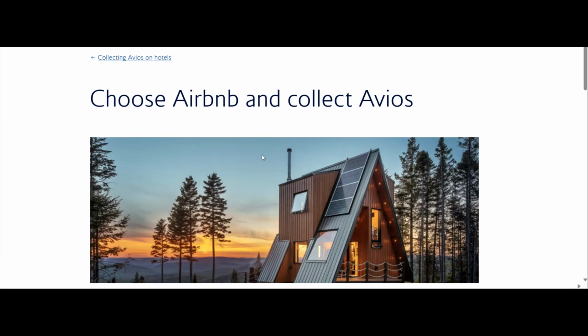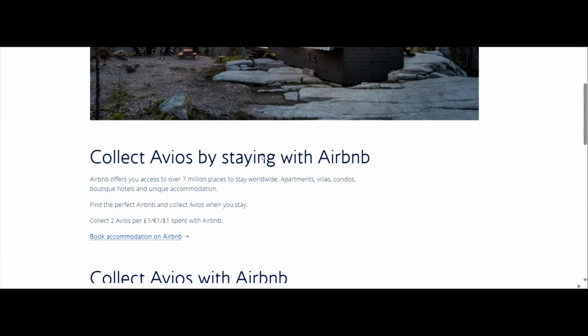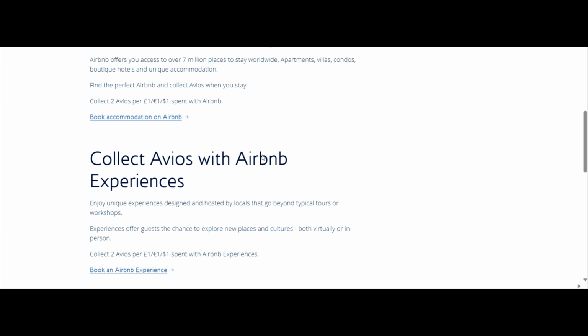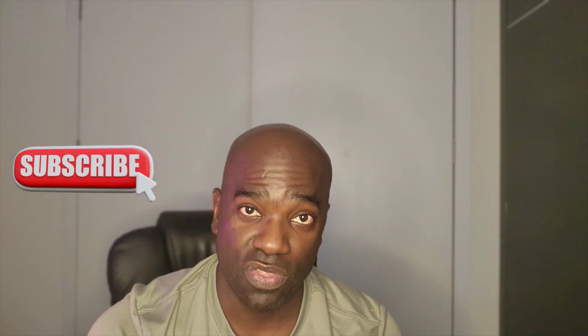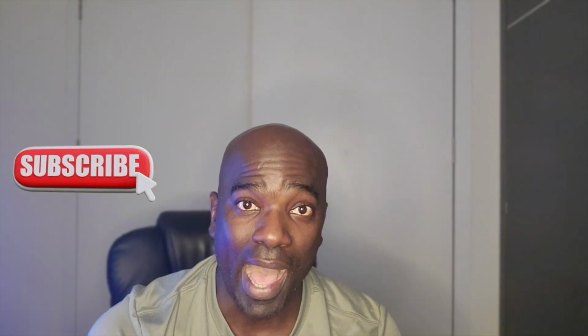All you have to do is sign in to the British Airways Airbnb portal, book your reservation. The avios will be credited to your account within 60 days. And remember, avios can be transferred to other airlines that use the same avios currency, such as Qantas Airways, Iberia, etc. The fourth airline is ANA, and ANA is a Japanese airline.